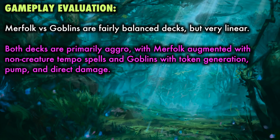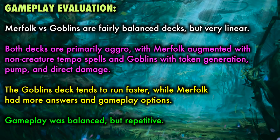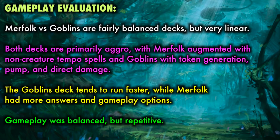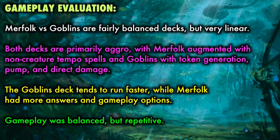Both also have an assortment of non-creature spells. With Merfolk, these are more cantrips and tempo-based spells, whereas Goblins is more aggressive, putting additional tokens on the field, pumping them, or doing a little direct damage. I found the Goblins deck to be slightly faster on average than Merfolk, but Merfolk was less linear, meaning that it had other options and styles of play. Overall, I found gameplay to be fairly balanced, the biggest drawback being that the gameplay was somewhat repetitive, as these are both tribal aggro decks at heart. Again, this is all highly subjective, but I do not see glaring problems in deck construction, such as we saw in Speed versus Cunning. Still, it's no Izzet versus Golgari in terms of repetitive fun.